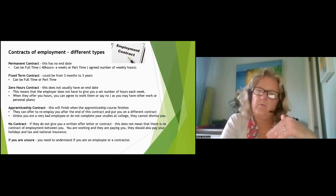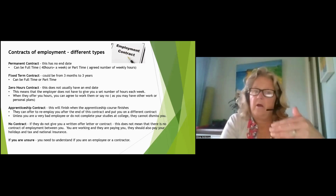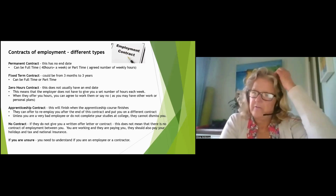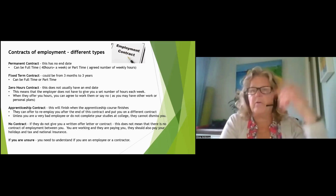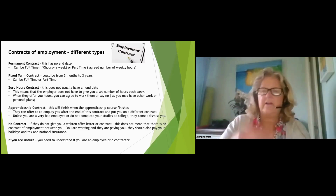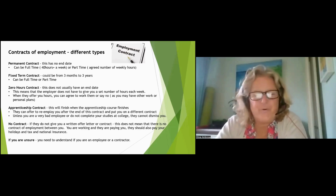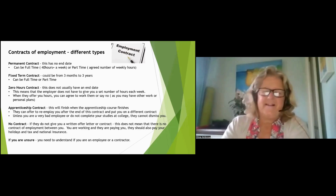They are paying you for that time. They are also obviously entitled, they have to give you holidays and pay your tax and national insurance and so on. So that is still a contract, even though it's not written on paper. But they should give you a paper version. Okay.